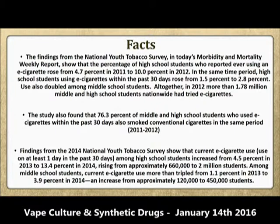The study also found that 76.3% of middle and high school students who used e-cigarettes within the past 30 days also smoked conventional cigarettes in the same period. So if they're not saying no to actual cigarettes, then this device isn't helping. As we can see, no matter what the companies are saying, that this can help you quit, or that it's better that your teen smokes this than an actual cigarette because there are less chemicals in it. Chemicals are chemicals, and if they're toxic and are not supposed to be in your body, you're going to have a negative effect. And that's the information that needs to be out there.